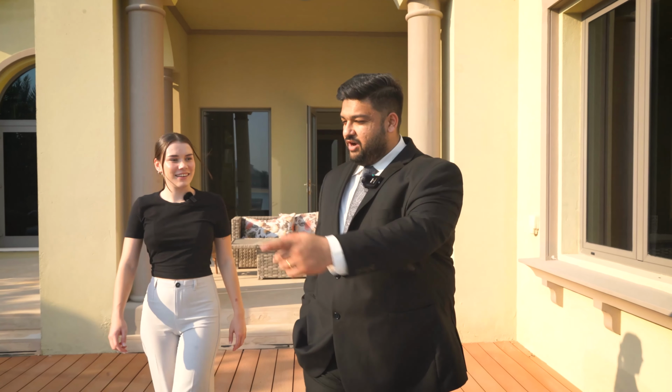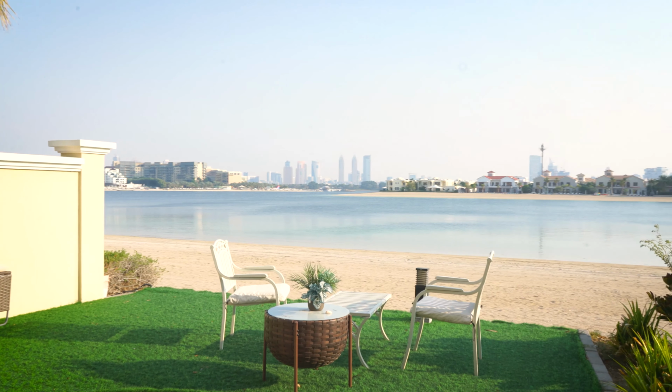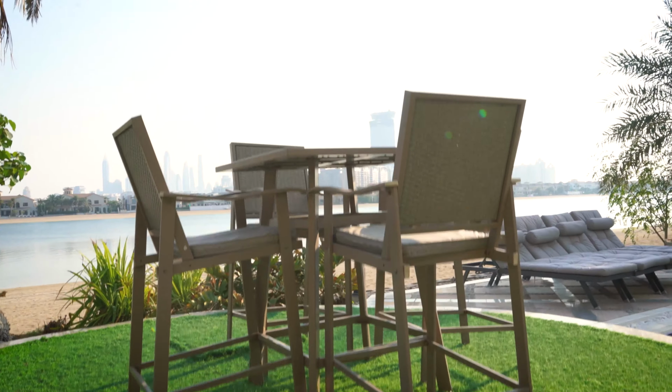And this is it. Wow. You've got your very own private swimming pool. And you've got your very own private beach access as well. I mean, of course, a very, very homely and friendly atmosphere for you and your guests.